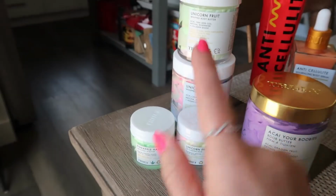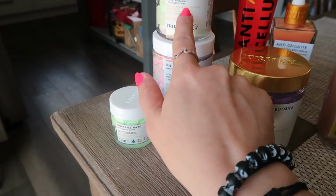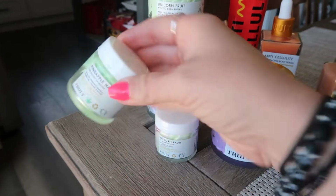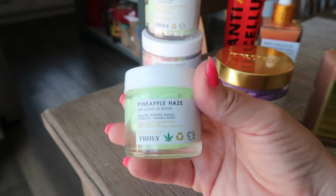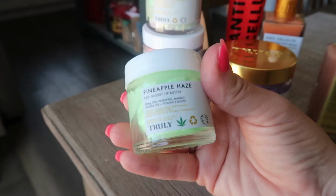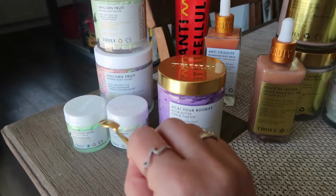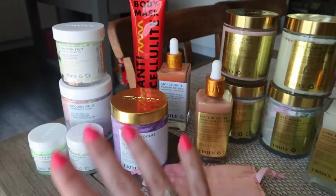And then over here, unicorn fruit, there is polish, butter, and then this is a little lip balm, which I actually tried already. This is their pineapple lip balm. Oh my goodness, I just tried this, really nice, and the smell reminds me of a Shamrock shake. I just got this fun stuff in the mail. And I got this little spoon to scoop out the lip balms, in a little bag. So I am excited to try this.